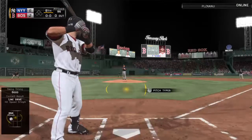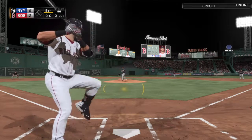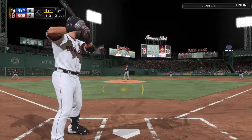Dustin Pedroia will lead things off here for Boston. Xander Bogaerts due to hit next. Well, you're facing a pretty big deficit in this game, so they need to start clawing their way back. Here's a slider to start things out, looked at for ball 1.